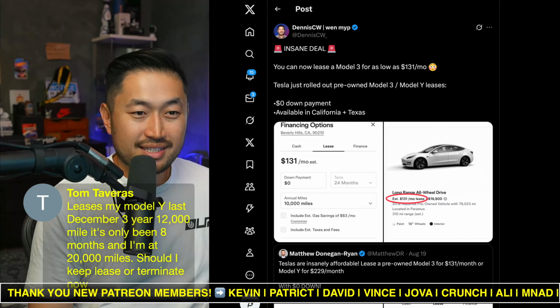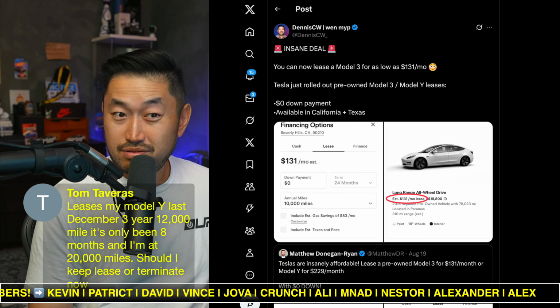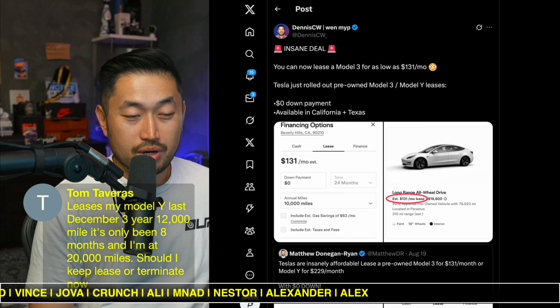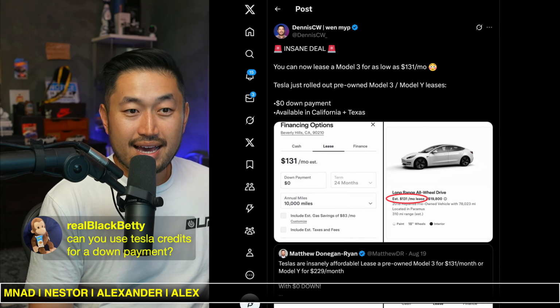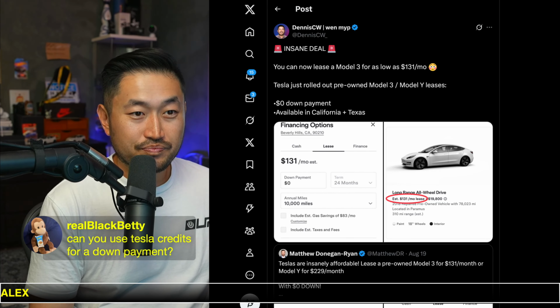Tom, leased my Model Y last December, 12,000 miles. It's been only 8 months and I'm at 20,000 miles. Should I keep the lease or terminate now? I mean, can you actually? I don't think you can terminate. You have to keep going through it until the end of it, or you roll the payments or something like that. Can you use Tesla credits for a down payment? Yes, you can. Real Black Betty, I had a friend who put like $5,000 down on a lease.